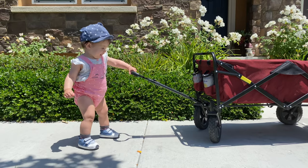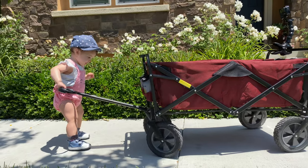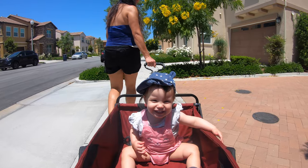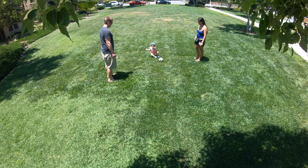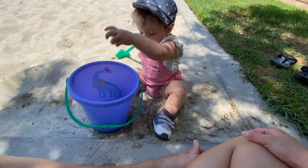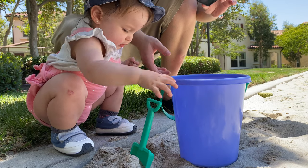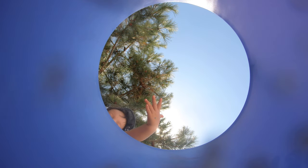For our second outing, we worked on max effort by allowing her to pull the wagon. Then she got to relax while we took her to the park to play soccer and dig in the sandbox. Yeah. She's abandoned the shovel. Her hand seems to be more efficient at getting sand into the bucket.